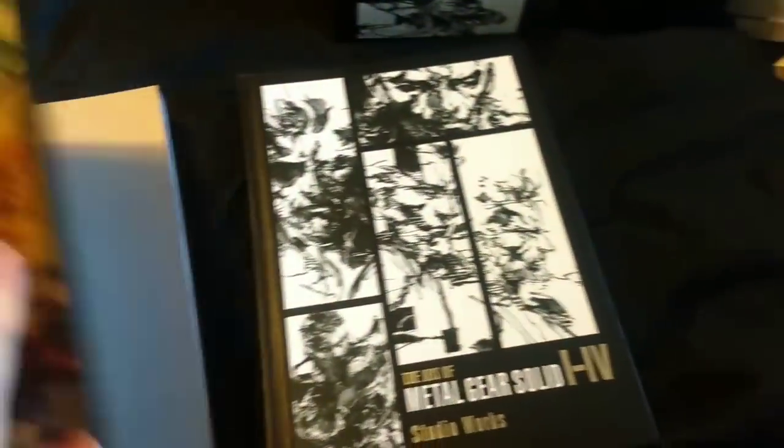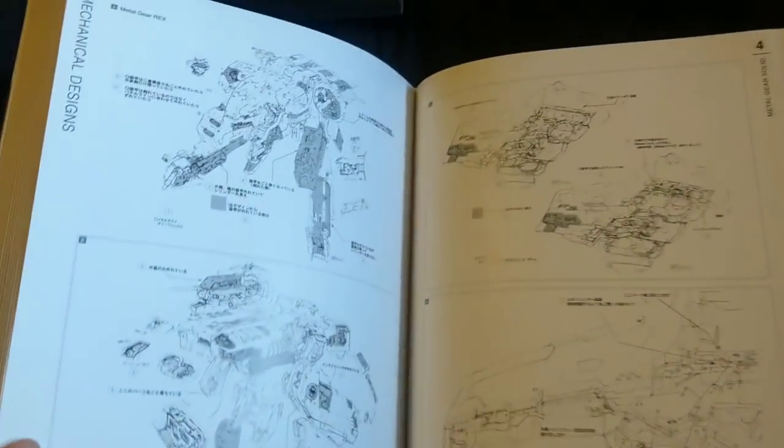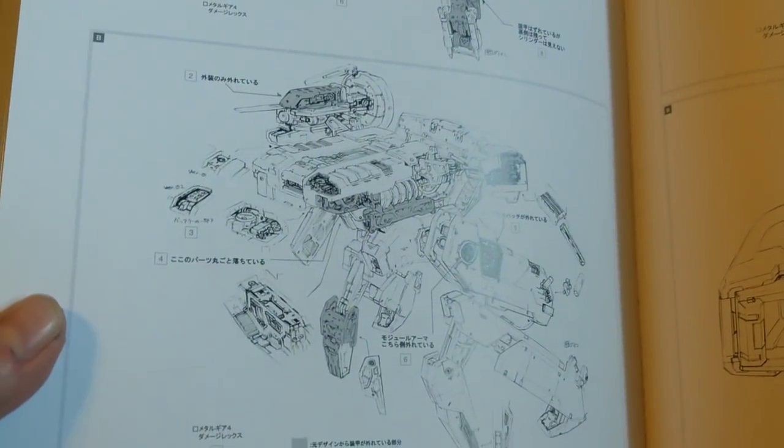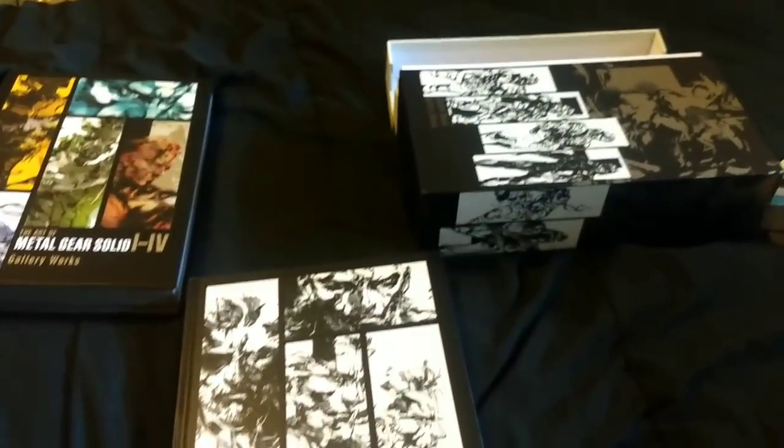Beautiful shit. And in here you have more of the technical side of things, character sketches, layouts of levels. The mech work in here is really detailed. Like, they go into the bits and pieces and how they connect and what things are. And it's really nice that these are written in Japanese, but they're numbered. And down here they have a little glossary of what's being said up here. This is definitely something I'd recommend to anybody who likes Metal Gear stuff. It is a beautiful, beautiful collectible. A wonderful art book set.